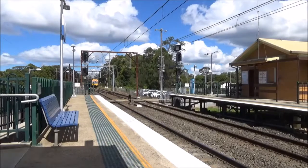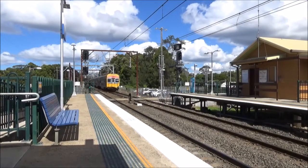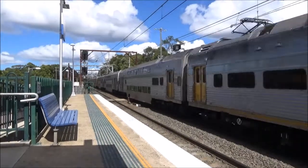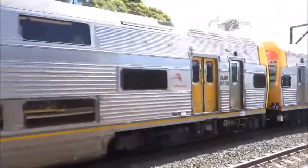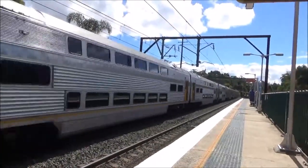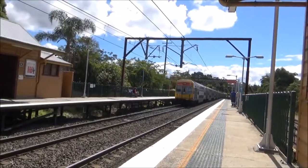A-car V-set passing platform number 2. V20, the front four cars. The rear four cars is V35.